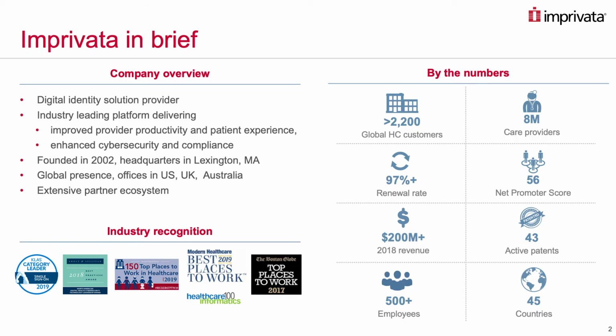For those of you who are not familiar with Imprivata, we were founded in 2002, and we have been focusing on digital identity in healthcare for over 15 years. Let's talk about digital identity and what's driving the need for it in healthcare.